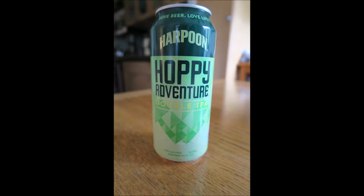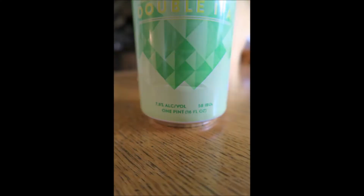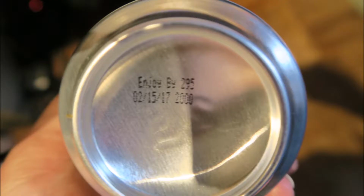A while ago, the folks at Harpoon Brewery sent me this can of Hoppy Adventure Double IPA, brewed in Boston, Massachusetts and Windsor, Vermont, by the Mass Bay Brewing Company. Let's look at the best by date, and it says enjoy by February 15th, 2017. Now, all right, I'll give it to you that this little fella is 1 year and 7 months past his prime date.